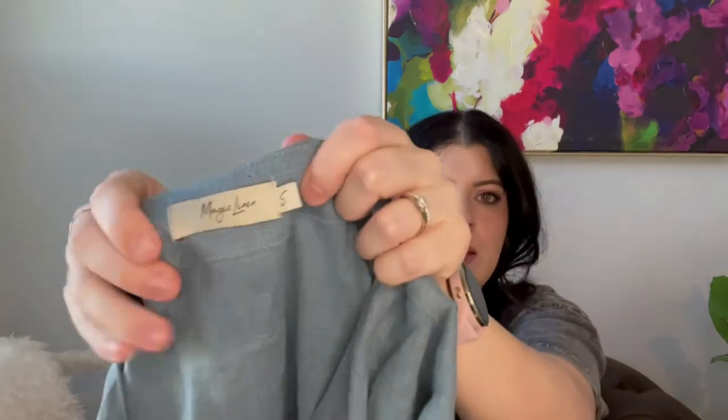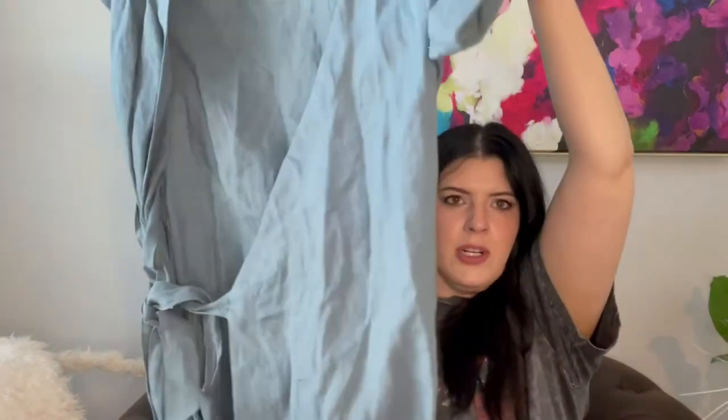This was another new to me brand, but I tried to look up anything linen. This is Magic Linen, size small, little wrap dress.